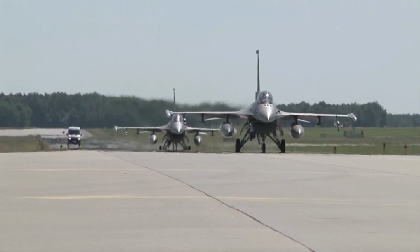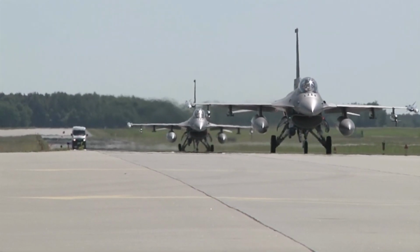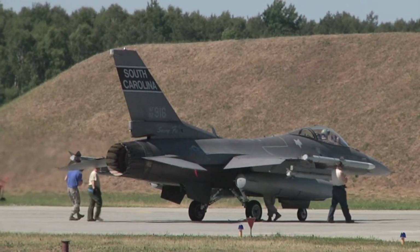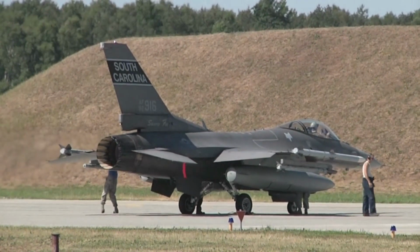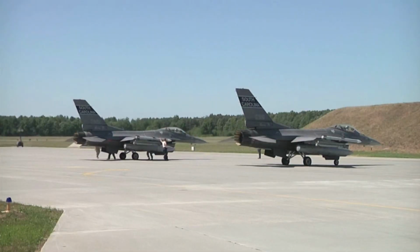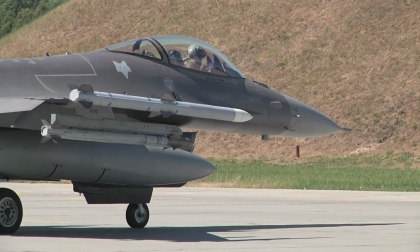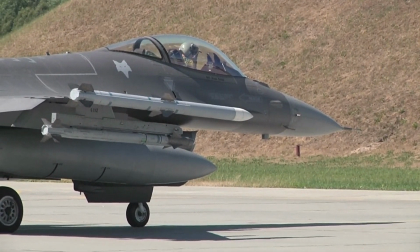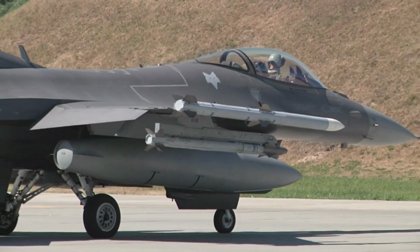The F-16 Fighting Falcon, also known as the Viper, is a single-engine supersonic fighter jet that has been in service with the United States Air Force since the 1970s. Over the years, the F-16 has undergone numerous upgrades and modernizations, making it one of the most advanced and versatile aircraft in the world. In this article, we will discuss some of the exercises, weapons, features, radar, and targeting pods that make the F-16 such a formidable machine.